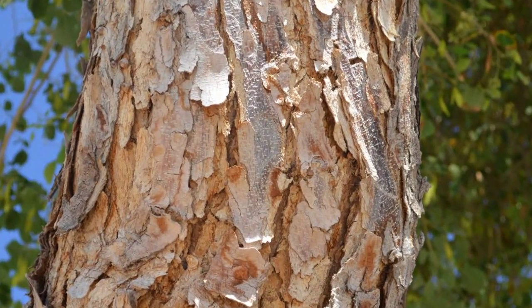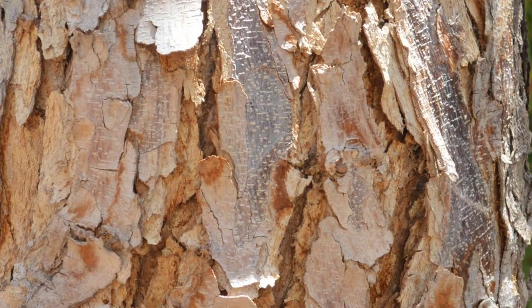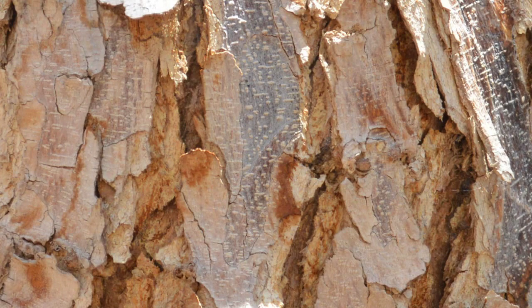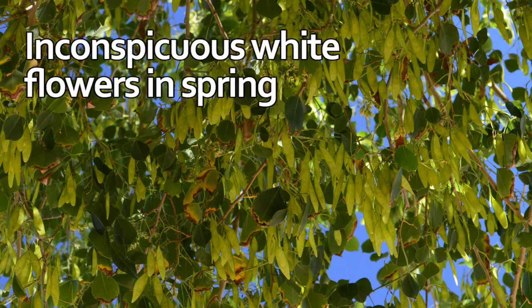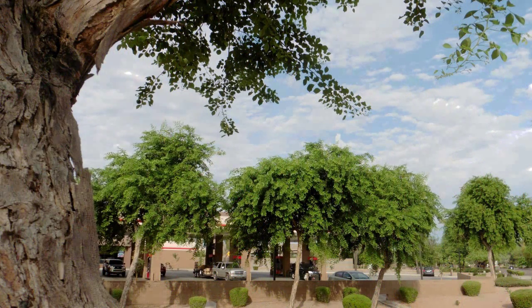The stout trunks of mature Indian rosewood trees have light-colored bark that is rough and fissured. This feature can add an interesting earthy textural element to the understory of most any landscape. In the early spring, Indian rosewoods produce copious, fragrant, but very small white flowers. These flowers are superseded by light brown, flat seed pods that eventually drop to the ground during the late summer and fall. Indian rosewood trees grow well in Phoenix, provided they're well watered, especially during the hot summer months.